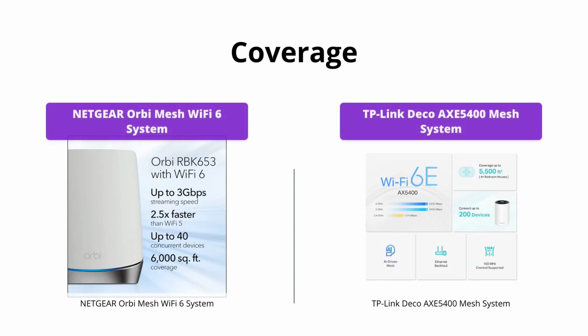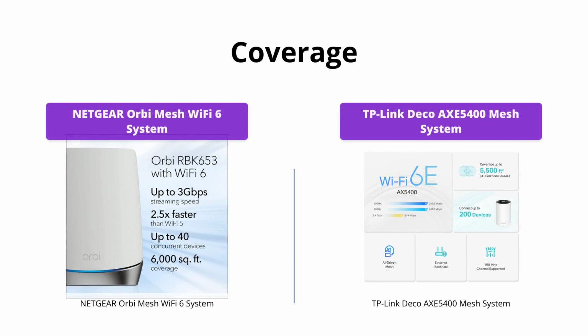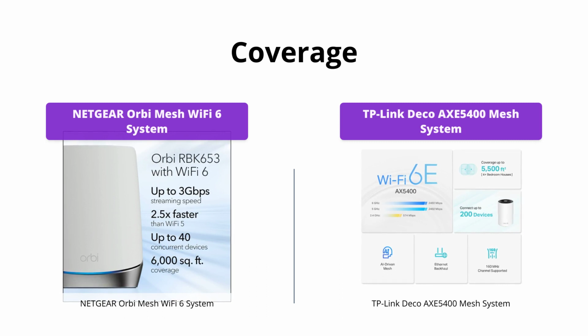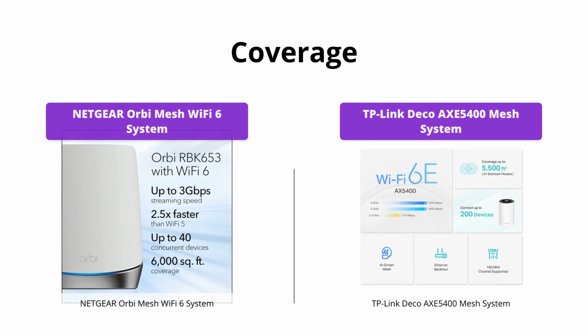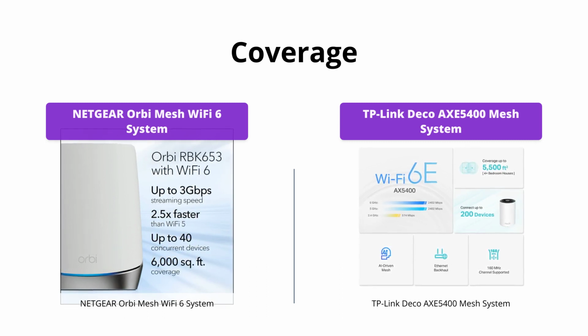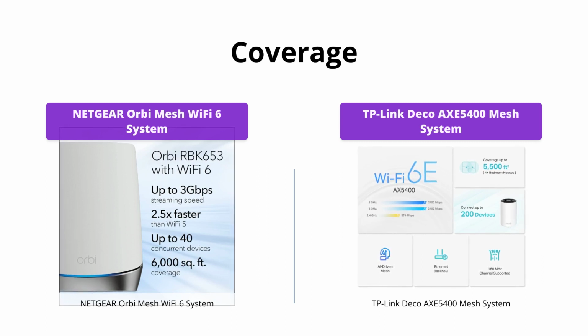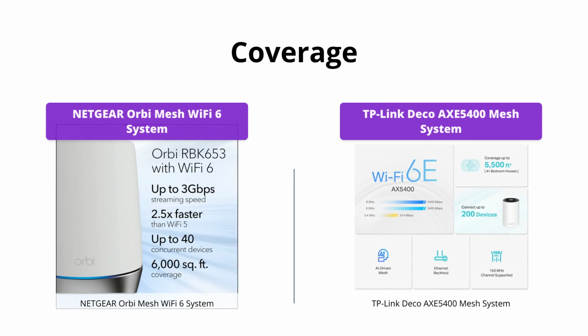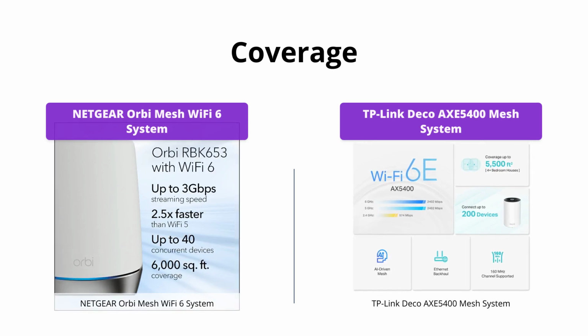When it comes to coverage, NETGEAR Orbi Mesh Wi-Fi 6 system outperforms TP-Link Deco AX 5400 mesh system with coverage up to 6,000 square feet and up to 40 devices. TP-Link Deco AX 5400 mesh system, on the other hand, covers up to 5,500 square feet and 200 devices. So, if you have a larger house or more devices, NETGEAR Orbi Mesh Wi-Fi 6 system might be the better option.